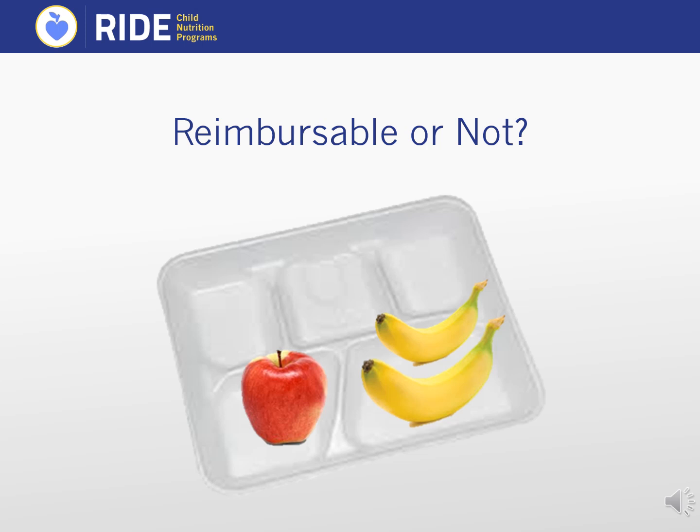Is the tray pictured reimbursable or not? If you answered yes, you are correct. This is a reimbursable meal. Remember that for offer versus serve, a student only has to take 3 of the items that are offered, and as long as one of those items is at least a half a cup of fruit, the meal is reimbursable. Also remember that while the bananas are not 2 different items, they are still 2 separate items.